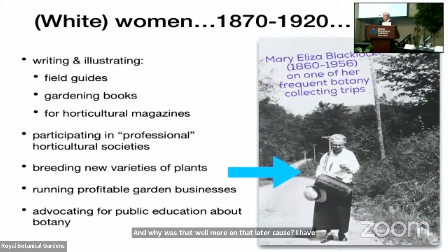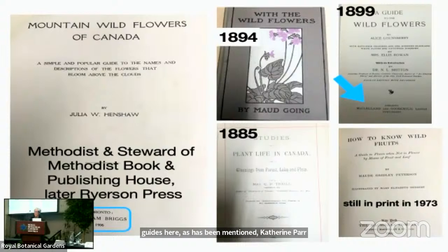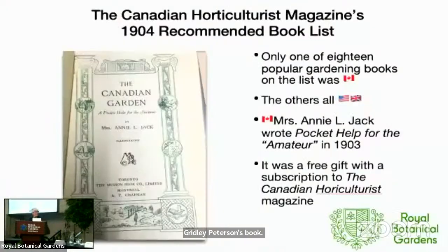It turns out that women pretty much invented the field guide. They were doing a lot of botanical activities like running successful gardening businesses, including in Mississauga. And you can see some of the books and the field guides here. As has been mentioned, Catherine Parr Traill and Agnes Fitzgibbon's Wildflowers of Canada was like a coffee table book, but these were field guides. You could put them in your pocket and run around and identify what was out there. They were very popular. The book sold well, and Maud Gridley Peterson's book, How to Know Wild Fruit, was still in print decades later. So this was a really big thing.